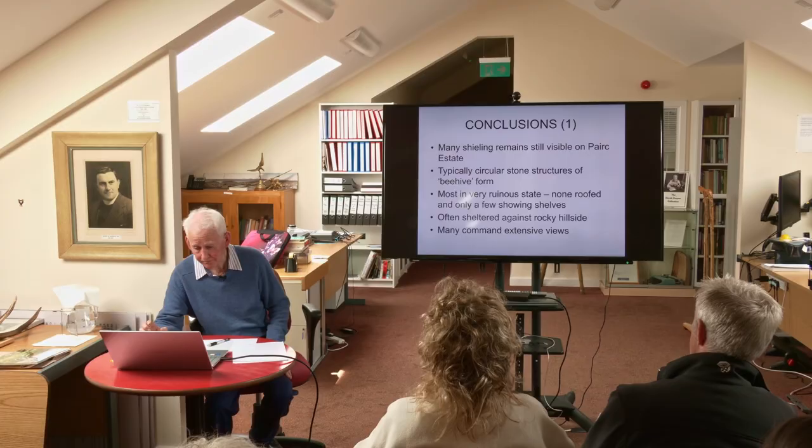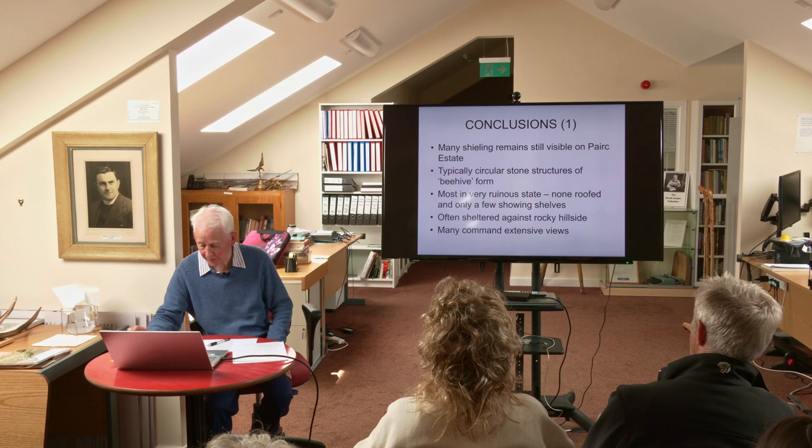They are often sheltered against a rocky hillside. Both of the ones we'll be going to share that. Many of them command extensive views. That's true of, in fact, both of the ones we're going to, particularly the second one.